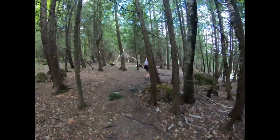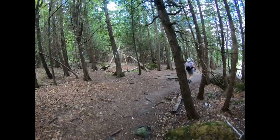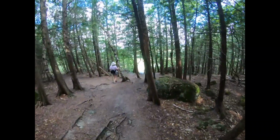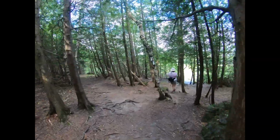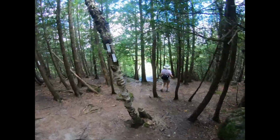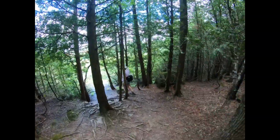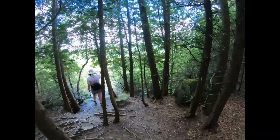Long wood section, but it's very nice, and we've got a nice breeze, so we haven't been bothered by insects at all, and it's pretty flat. We've done just a couple of climbs, nothing significant, but looks like we're coming to the edge here, so I'm going to keep the recording going so you can see. We got a little lookout here.